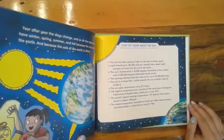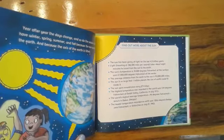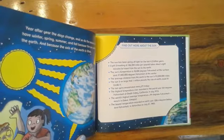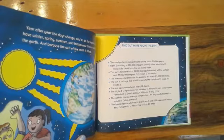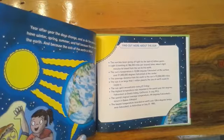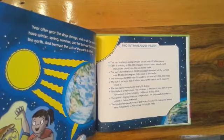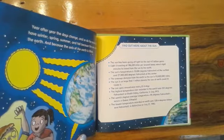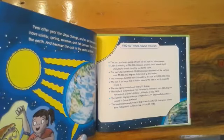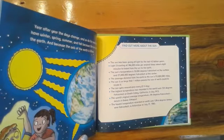Find out more about the sun. The sun has been giving off light for the last 4.5 billion years. Light, traveling at 186,000 miles per second, takes about 8 minutes to travel from the sun to earth. The sun's temperature is 10,000 degrees Fahrenheit at the surface and 27 million degrees Fahrenheit at the center. The average distance from the earth to the sun is 93 million miles. The sun is so large that 1 million planets the size of the earth could fit inside it. The sun spins around once every 27.4 days.